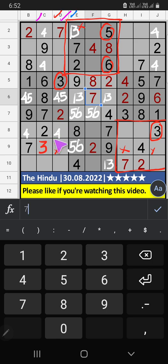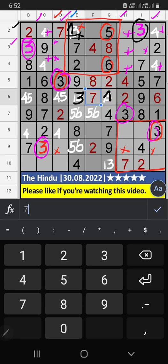Column C, column D, we have 3. So 3 can't come in these cells, then 3 is confirmed here. Column H, column J, we have 3. So 3 can't come in these cells. That also we have 3. So 3 can't come in this cell, then 3 is confirmed here. Second row, we have 3. So 3 can't come in the cell, 3 is confirmed here, then 1 is here. We can confirm 1 also here. Then column G, only 1 number is remaining, 3. 3 is confirmed here.